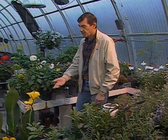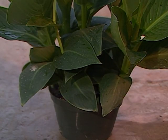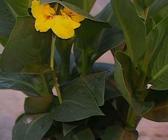And of course we can't forget the canna. The canna is another plant that does well in Oklahoma in a full exposed location. Cannas come in a variety of ranges in color as well as sizes.